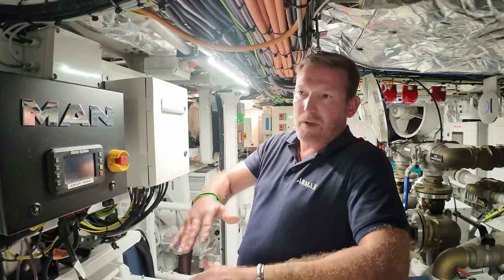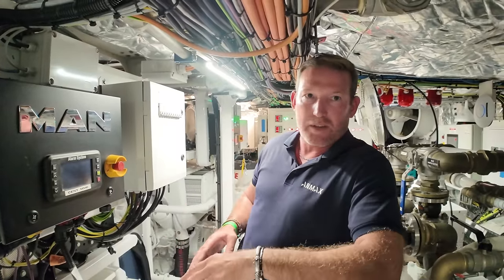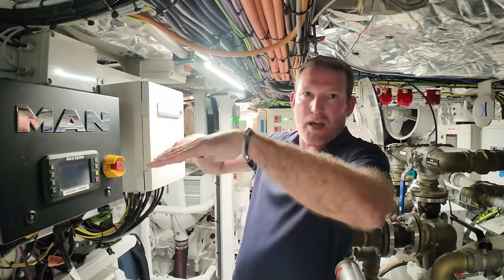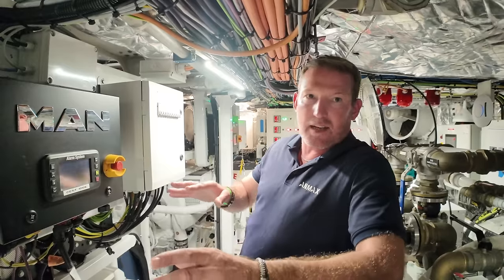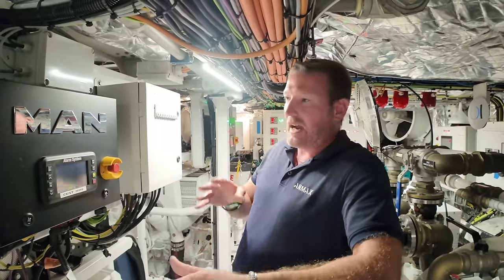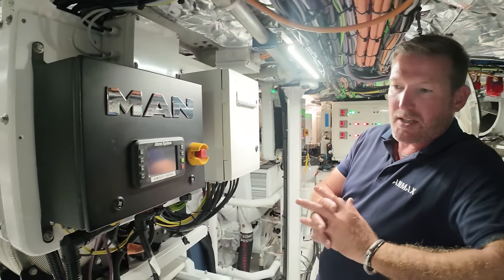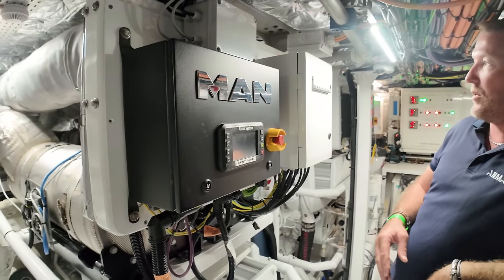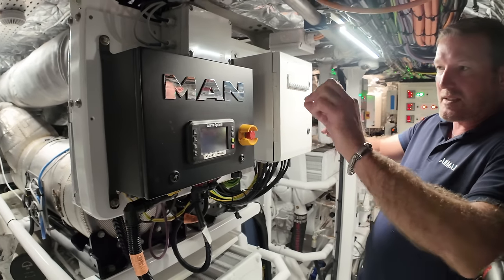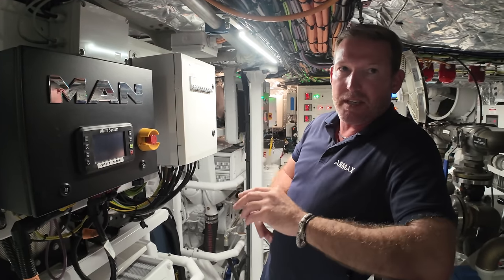Right. Because you haven't got the seawater keeping the coolant cold, the temperature will start rising and rising, and then you start getting the alarms. But I monitor them on an hourly basis. So I come down, I check everything visually, I do my records, so we've got some kind of idea of what's going on. And if I can see these slight changes, or if it's going up, I'll be able to see very quickly.